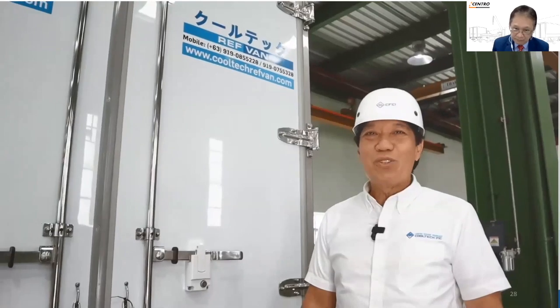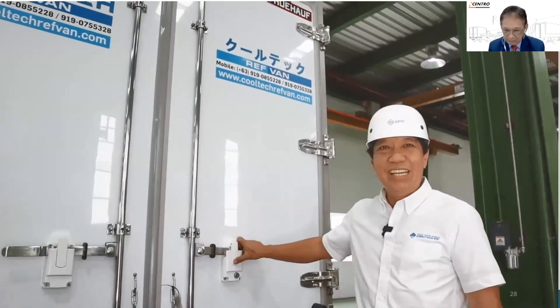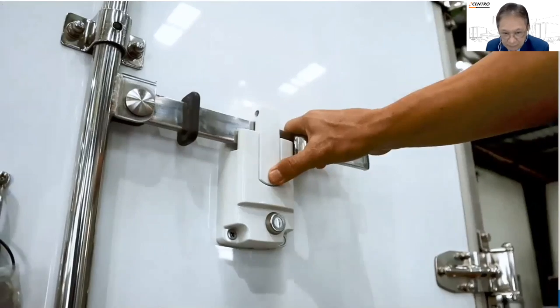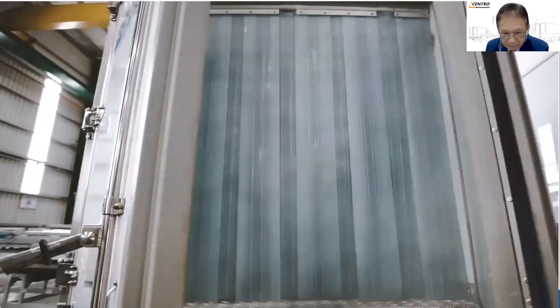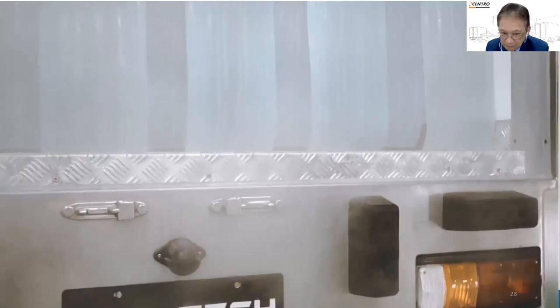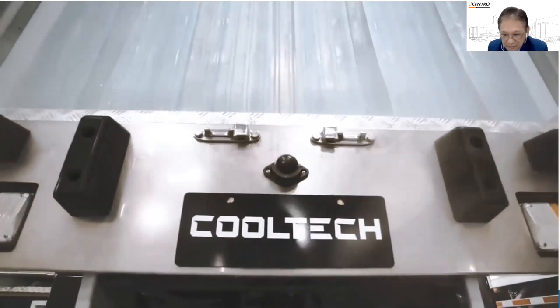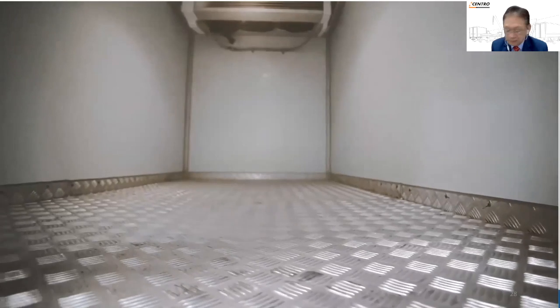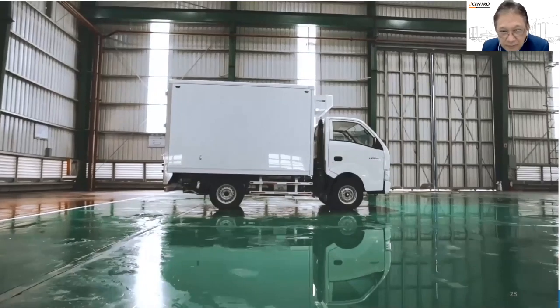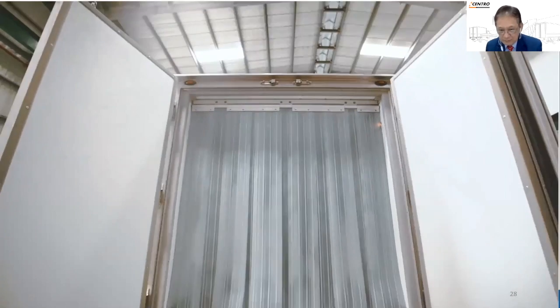One of the outstanding features of our Cooltech ref van is the 9-key lock na kayang i-operate ng isang kamay. Dahil locally manufactured, meron tayong capacity and competency to do customized specifications with faster delivery schedule. The only refrigerated van body in the Philippines with Japan quality standards and environment friendly. Cooltech ref van.